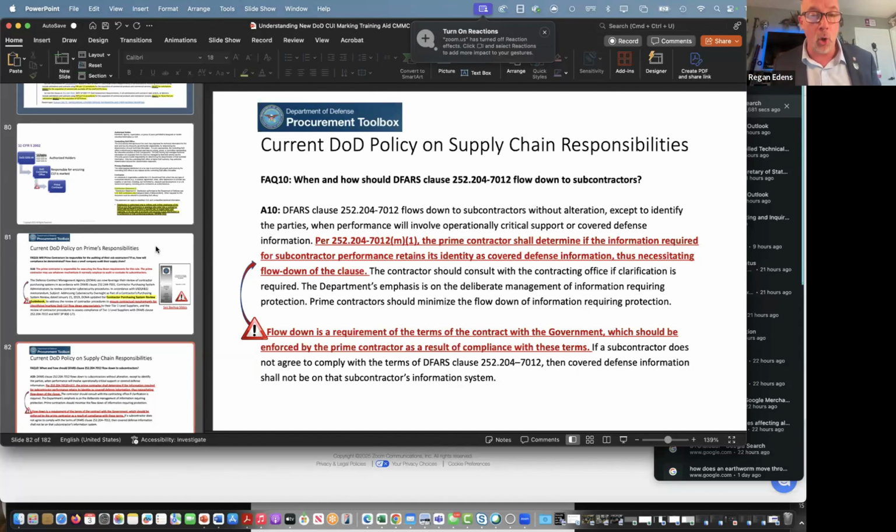It has to be decontrolled under a specific set of parameters that the DoD describes in DoD Instruction 5248. If that has not happened, it is not lawfully publicly available, which means that even if they don't catch the error and it comes to you, that document is still CUI.